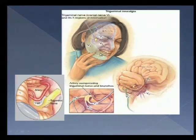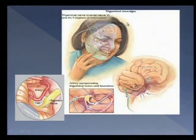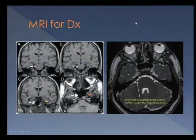Now, nothing is ever clean, and there was a recent cadaveric study showing that vascular pressure on the nerve is quite often on the opposite side of the trigeminal neuralgia, and so on, so on, so on. So it's not a clean relationship, but nonetheless, there is validity to it. And if your medicines fail, you are going to be talking to people about microvascular decompression.